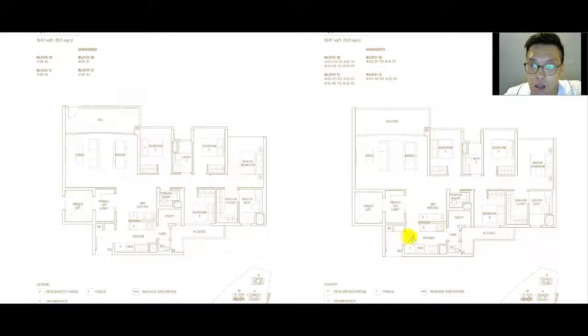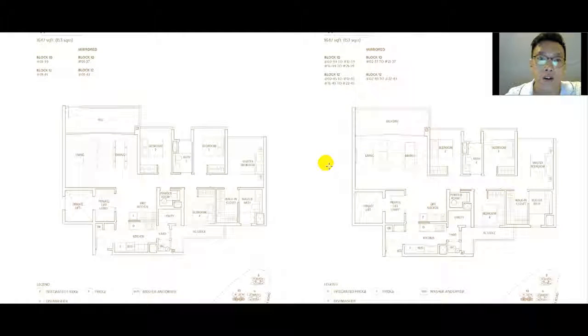Coming in, wow, you get a way larger kitchen. And then you get a utility space. This unit comes with a private lift lobby. Do note that this private lift lobby does count as part of your total area that you purchase. Really a proper living and dining area, really a huge one. According to here, you can seat up to 8 people. Wet and dry kitchen. So this is the first type that comes with that.